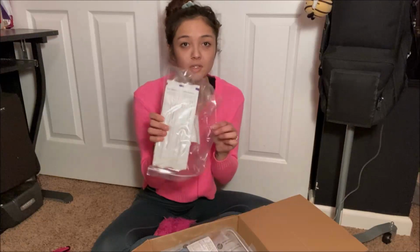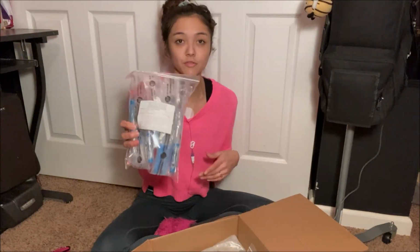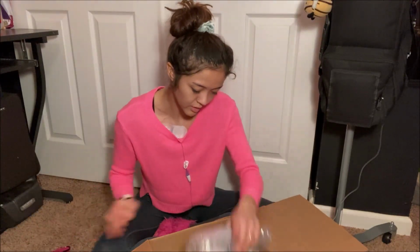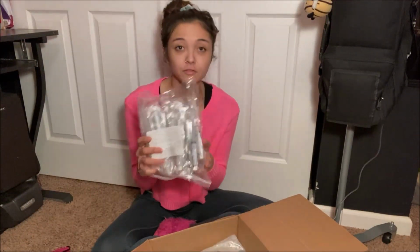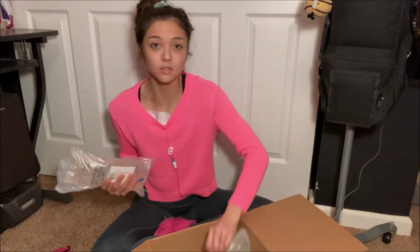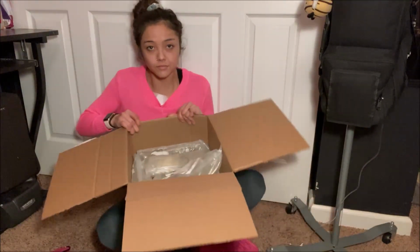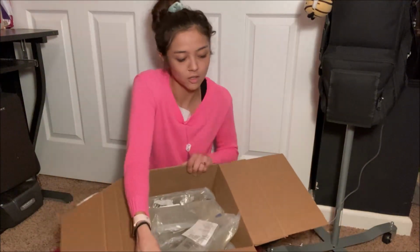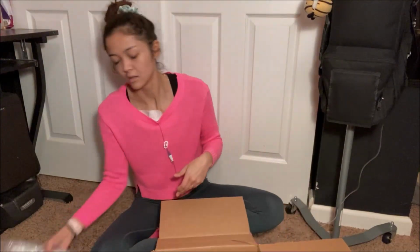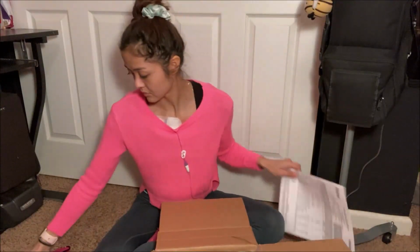So I have two sterile saline syringes, a bunch of heparin flushes, a bunch of saline flushes, and then these are all just my infusion bags. So far the delivery is what I usually get. Nothing new in this box.